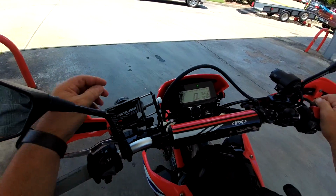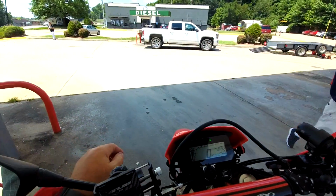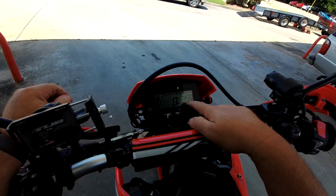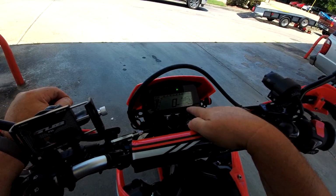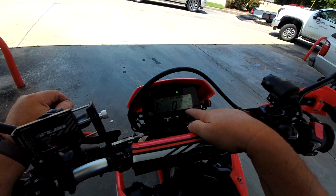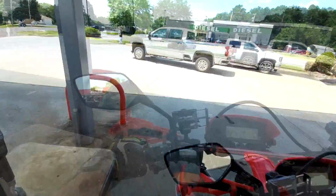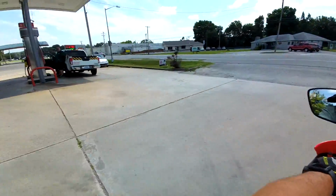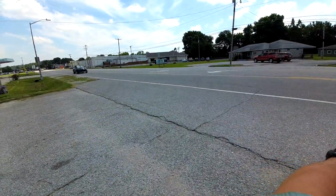Okay, so for this test we want to clear this. Okay, so now you can see we're clear. We got the premium non-ethanol in there, filled her up. We are at 0 miles on the trip meter B, and we're at 0 average miles per gallon until we start out, and we'll see how this test goes. Okay, so now let's test this thing, see how many miles a gallon we get.